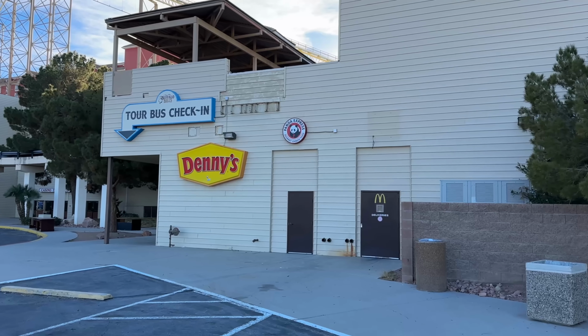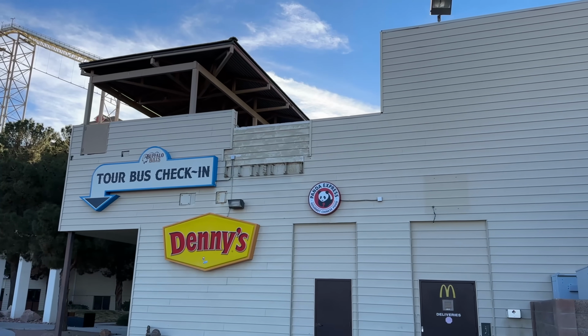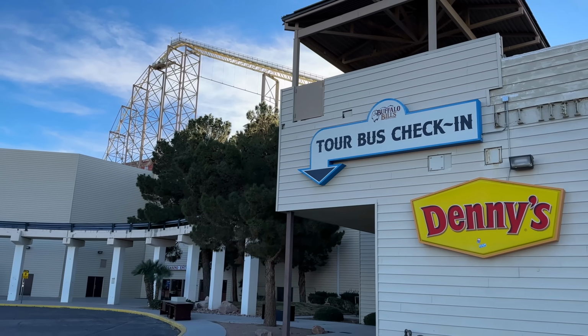This is the old station for that train that has been long closed, and you can see the service entrance for Panda Express and the old McDonald's. That McDonald's area is all blocked off and it appears to be gone.